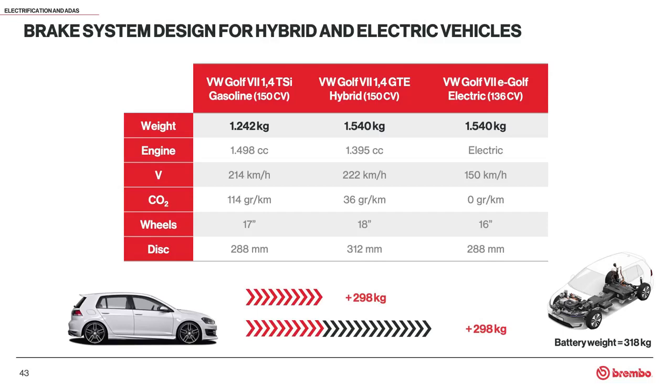This weight increase is mainly attributed to the considerable weight of the batteries, which also increases the thermal stress on the braking system. So the question is, do braking systems need to be even more powerful than they already are because of the additional weight of batteries? Or is this offset by the fact that electric vehicles make significant use of regenerative braking and do not rely solely on traditional friction braking?